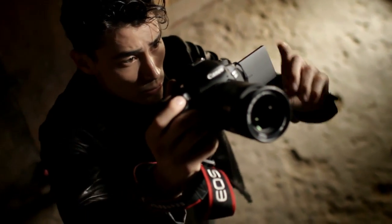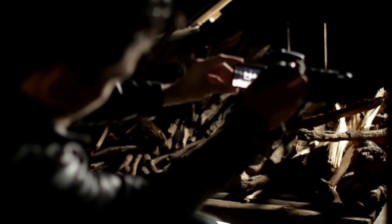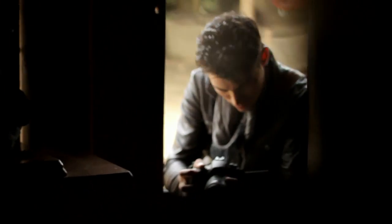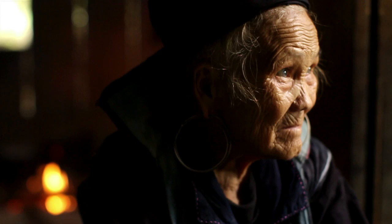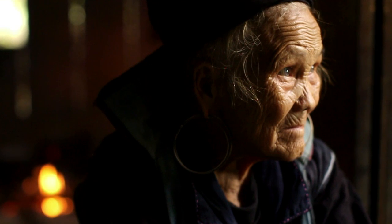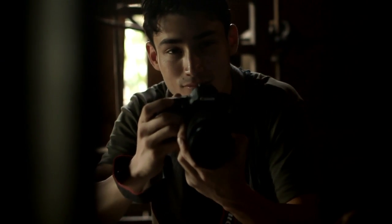I love the way darkness dances around light. The contrast seems to give objects a deeper meaning. This simple portrait shot can easily be ruined. But with spot metering on, only a small area of the frame is measured for light, allowing me to accurately expose her features.